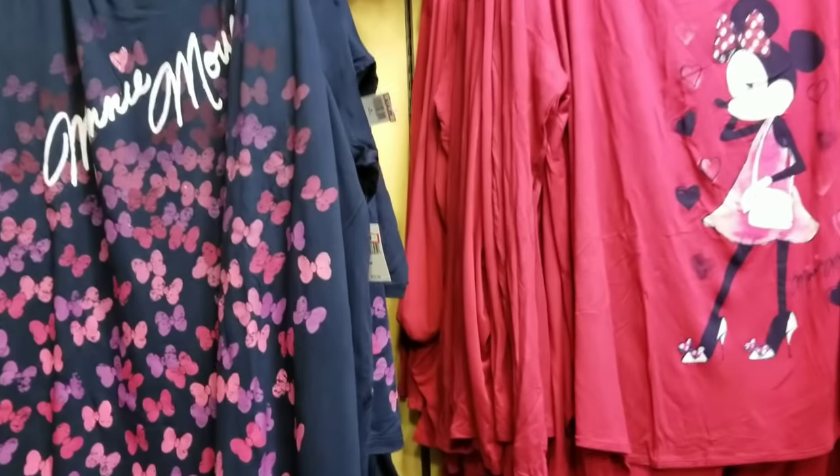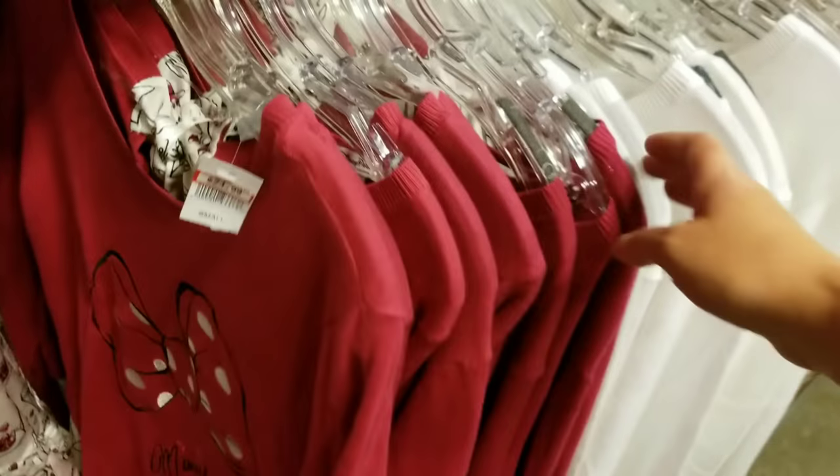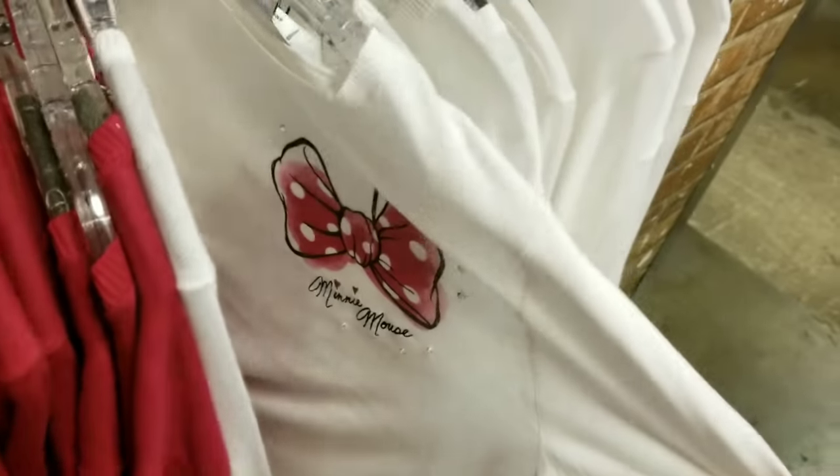And I feel like they're trying to move it around, and I don't know if it's the price points, because I think it's really cute. Or I don't know if it's just because it's that heavy material and it's long sleeve. I don't know why it's not flying out the door, to be honest.